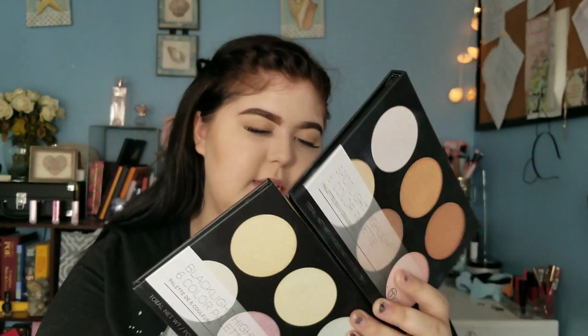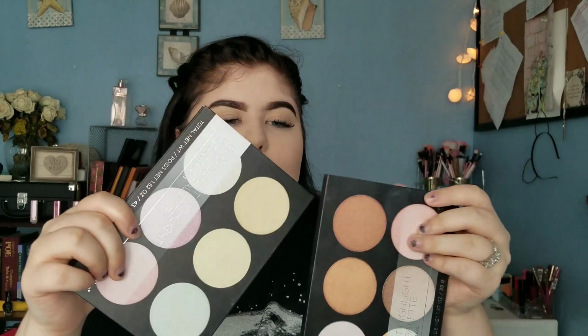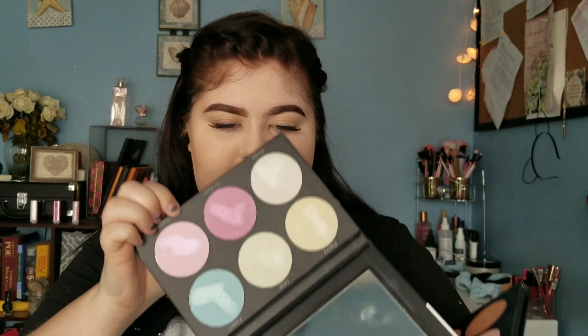And now, let's just for a second talk about highlighter, because I have a couple. So as for palettes, the 2 BH Cosmetics ones, the Backlight Highlight Palette and the Spotlight Highlight Palette, I recommend these both like 1,000 times over. I don't know what it is about these. I have not gotten any highlight palettes like, I have Becca and Jeffree Star, and I have the Moonchild Glow Kit because my friend Jessica got it for me for Christmas, and I love that palette, and it's great, and they're all great. But these palettes are just flipping amazing. I just don't know what it is.